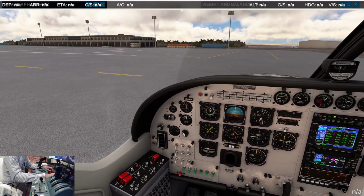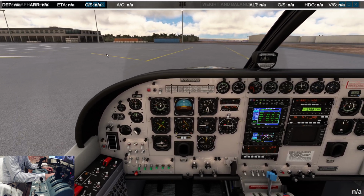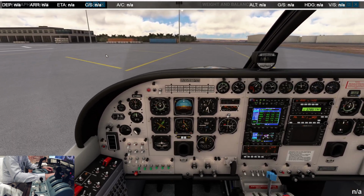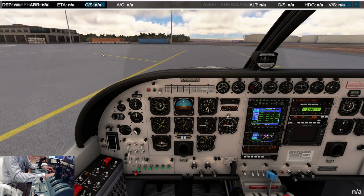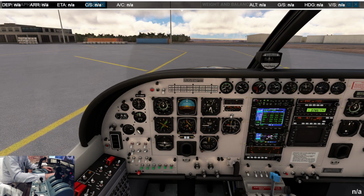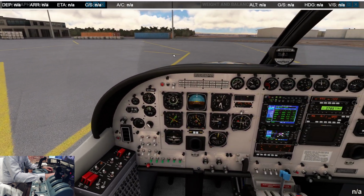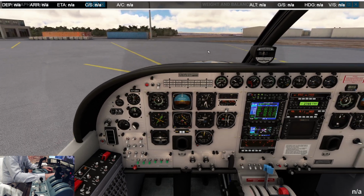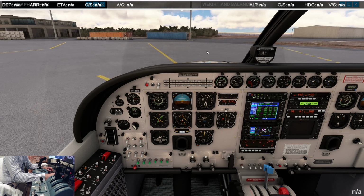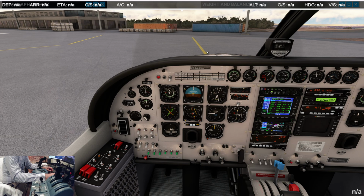What we got up here? Yeah, big airplanes right there. For us, I'm thinking this might be for our size. Maybe. Let's go up here.